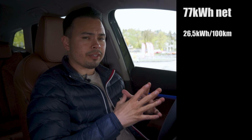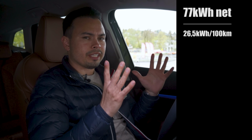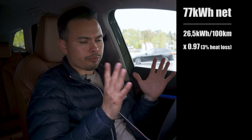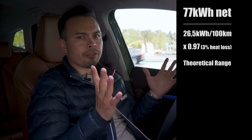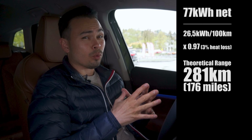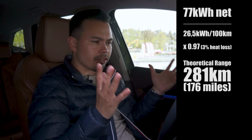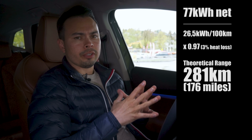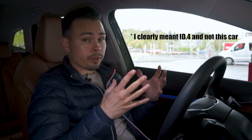Okay, so let's take the battery capacity of this car, which is 77 kilowatt hours, and then we divide that by the consumption, which is 26.5, and then we multiply that by 0.97. That's about a 3% heat loss. I think that's quite reasonable under today's conditions. We get a theoretical range of 281 kilometers, which isn't good actually. Considering the conditions, I guess it is okay, but that is like 50 kilometers less than we have got with this car in dry weather with a bit milder temperature.